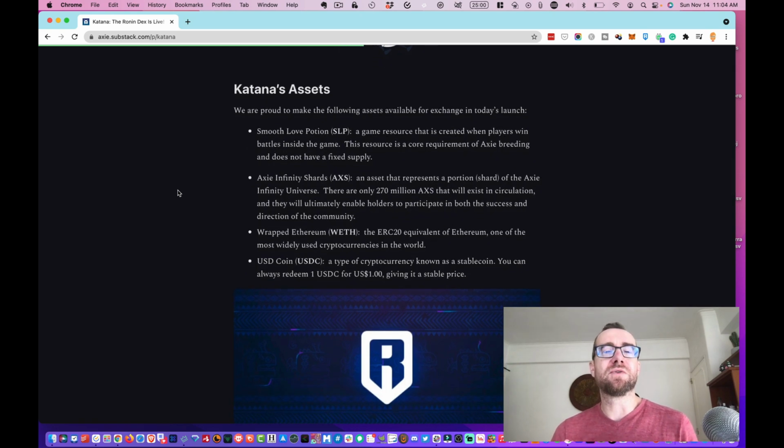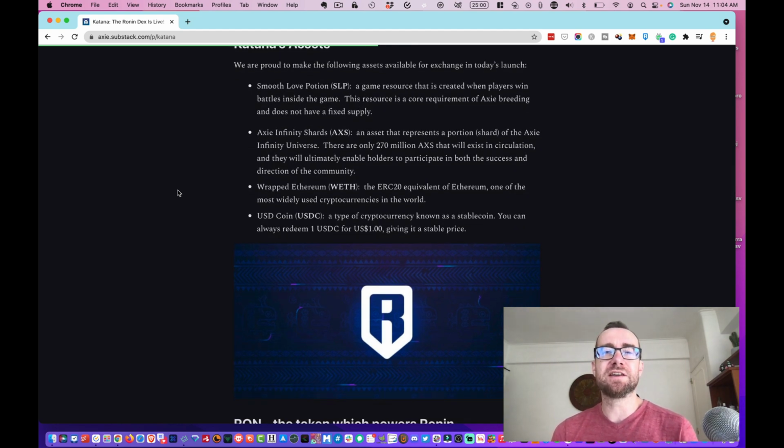So basically, right now, there is the Smooth Love Potion, the SLP, that you can generate by playing the actual game, okay? And this is a cryptocurrency. You can convert it into a different cryptocurrency or into fiat. The Axie Infinity shards is a shard of the Axie Infinity universe. And again, there is a fixed limit, 270 million AXS. Now, they also release staking for AXS, so that's a little bit different.